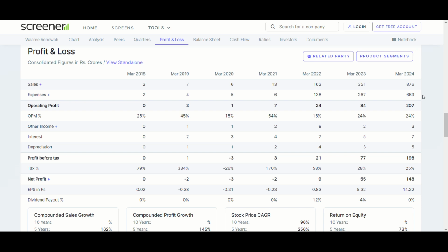Now have a look at this. Does this look impressive at all? Not at all. And they've only displayed financials from March of 2018. They didn't make anything in March of 2018. 2019, again a loss, -2 crores. 2020, again a loss, -3 crores. March of 2021, again a loss, -2 crores. Now, look what happened the next year, March of 2022, 9 crores.